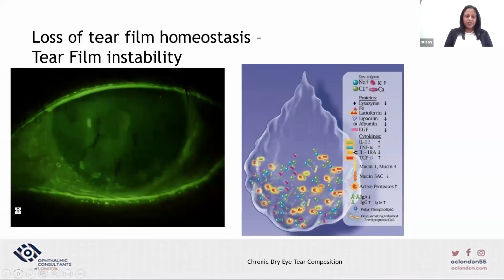Going back to the JEWS 2 classification, once we lose this tear film homeostasis and the tear film becomes unstable, the actual components of the tears change. And this diagram illustrates how you get an increase in your electrolyte levels, your proteins go down, antibodies go up, and you get a lot of debris from the apoptosed or dead cells from the conjunctiva and the cornea.